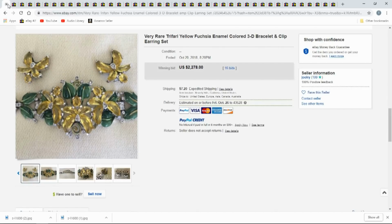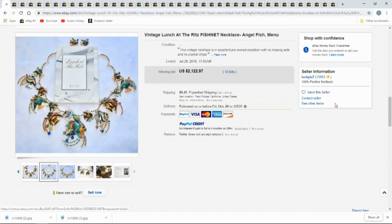Matching sets. Now, I've got some matching sets in here and others that there was only one piece made in that design. So keep that in mind. Don't always expect to have everything be a matched set. And even if you have a necklace and only one earring, still buy it, especially if it's cheap enough. Now, I only spend a couple bucks on some of these.